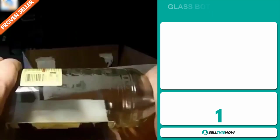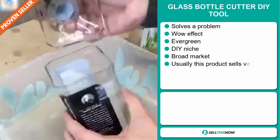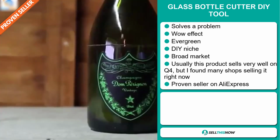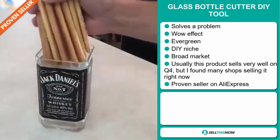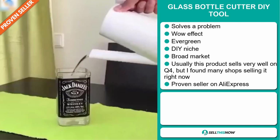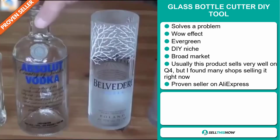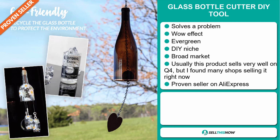Our next product is the glass bottle cutter DIY tool. Now this is a problem solver, it definitely has that wow effect, it's an evergreen product, and it falls under the DIY niche market. And we all know that DIY products sell very well in general. And this product sells very well in the fourth quarter, but I found many shops still selling it right now. And finally, we think that this product has a broad market base, and it's a proven seller on AliExpress with many orders.